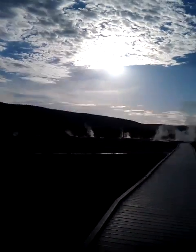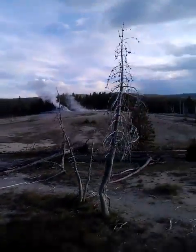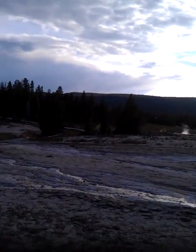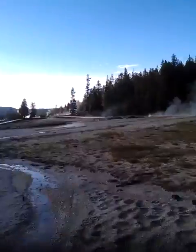I don't want to talk about it, but I was a little scared over there in the Grizz area. I think I see a geyser watcher. It's got to be a geyser watcher.